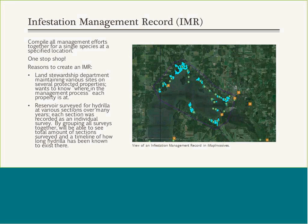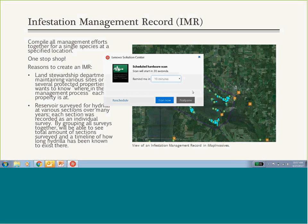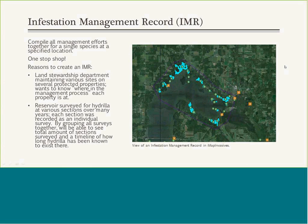And usually IMRs are only created for the person who is making them. So I mean, others can still view your IMR, but I think it's most helpful to the person who's actually creating it, because it's really for your benefit to keep all this information together and really know what's going on.